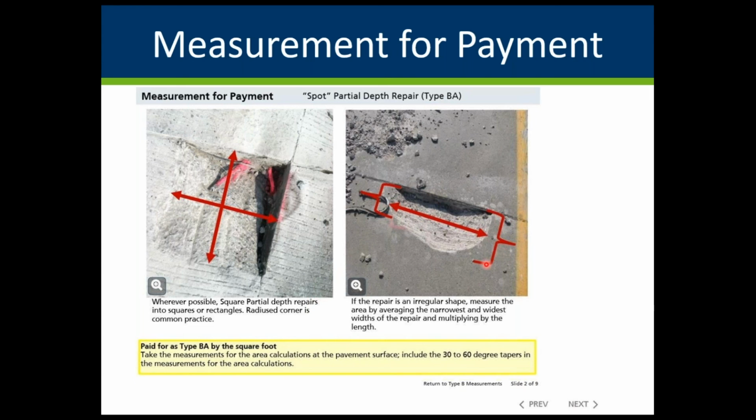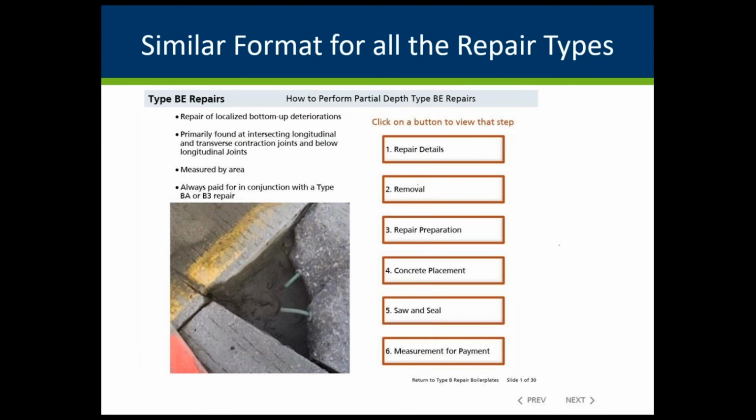This one's just a regular shape, showing the average of the 2 ends times the length. The BA repair is an area measurement. And then it would go on to our next repair.